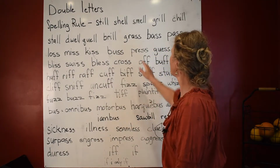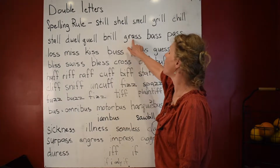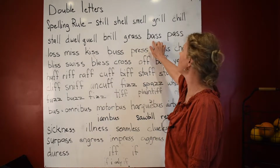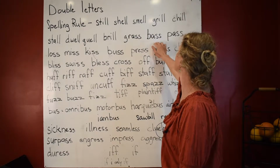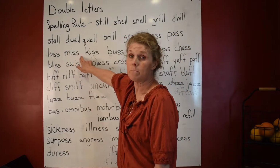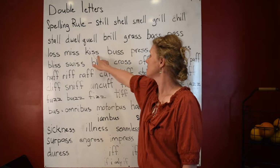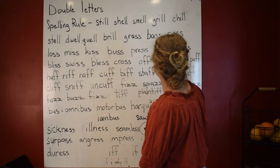Okay? Now, we have grass, same rule. With one vowel followed by an S, you double it. It's in a one-syllable word. Bass, one vowel followed by an S, the S sound, you double it. Pass, loss, miss, kiss, bus. This is kind of fun. So bus means kiss. So that's kind of a fun thing, so I thought I'd put those together.